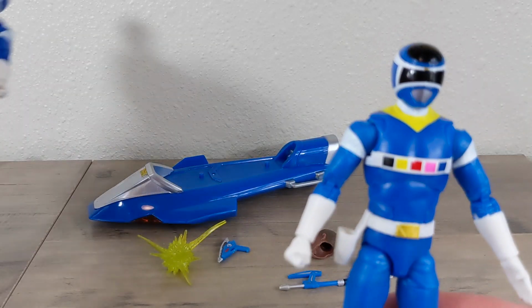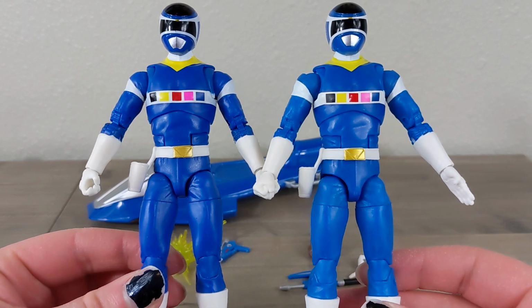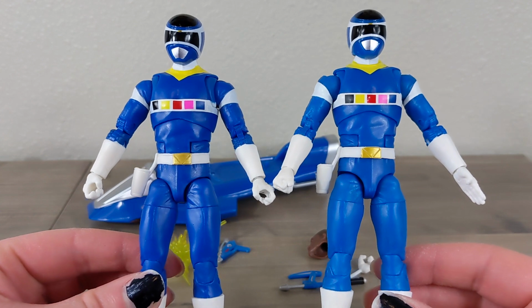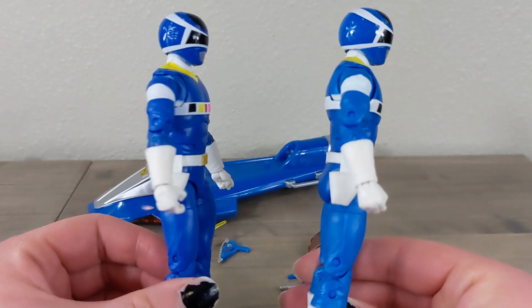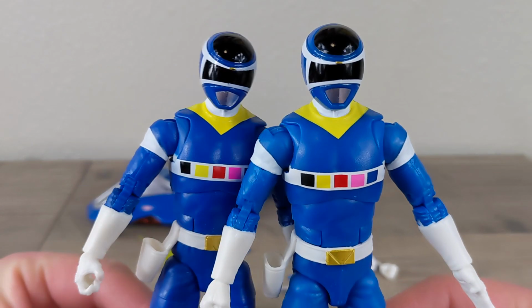But here we are comparing it to the original release. And in person, 100% there's a shading difference on this. The one on the 2-pack is darker blue than the one in the Deluxe Wave. I also think that maybe the visor paint is applied a little bit cleaner on my new one compared to my old one.